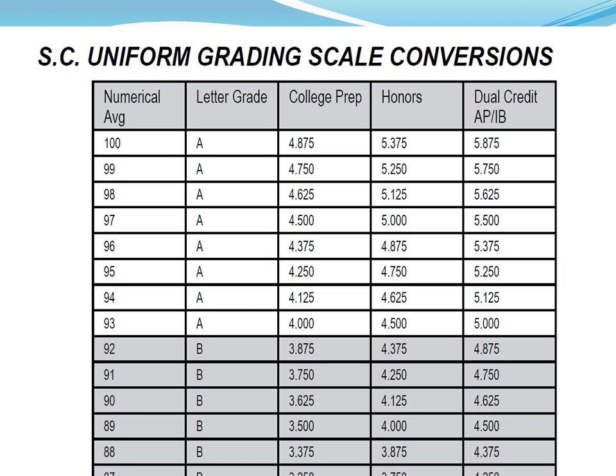But let's say you're taking it at the honors level and made 100. That would be worth 5.375 grade points. And let's say you took it at the AP level, which, by the way, we don't have English 1 AP, but if we did and you made 100, it would be a 5.875. The expectation is that your grade's not going to be quite as high in an AP class as it would be in an honors or a college prep class. So there's a little bit of buffer for your GPA.